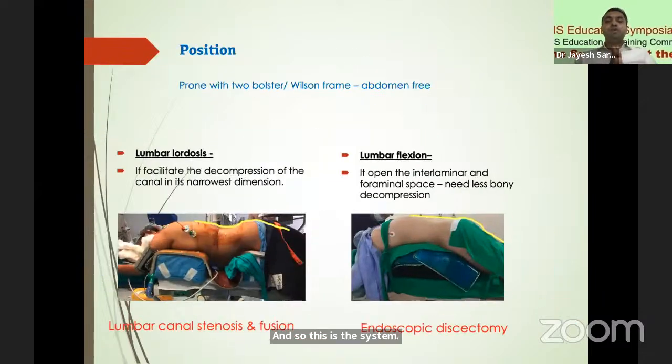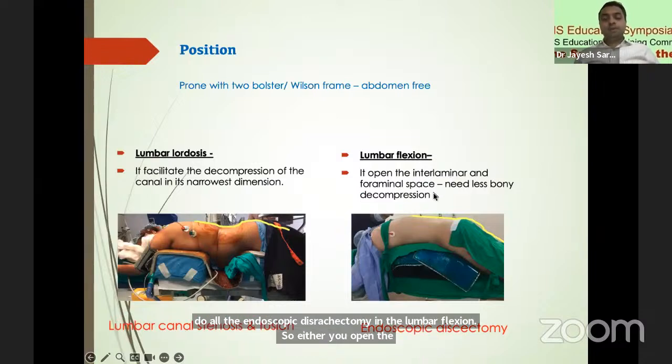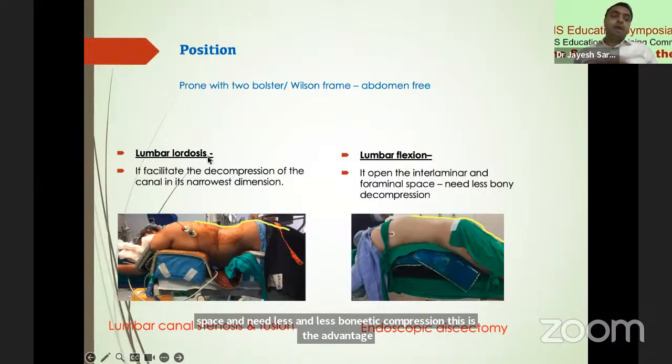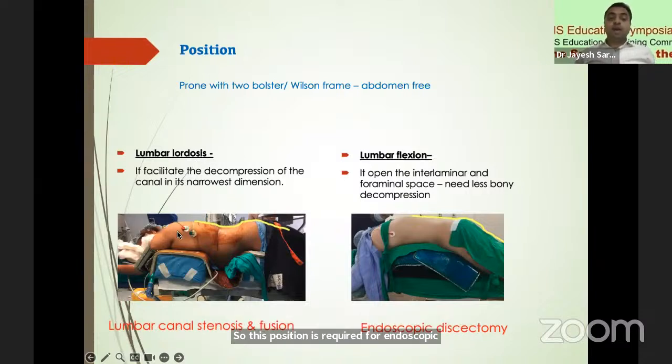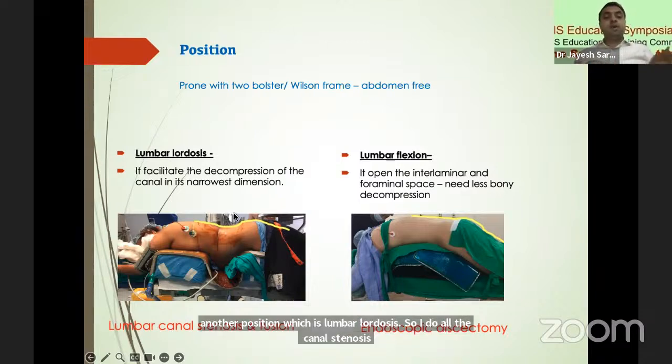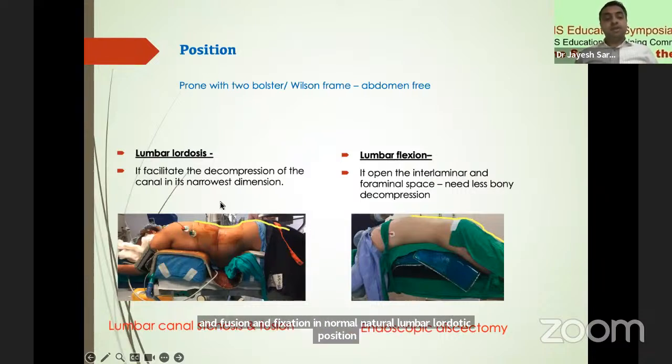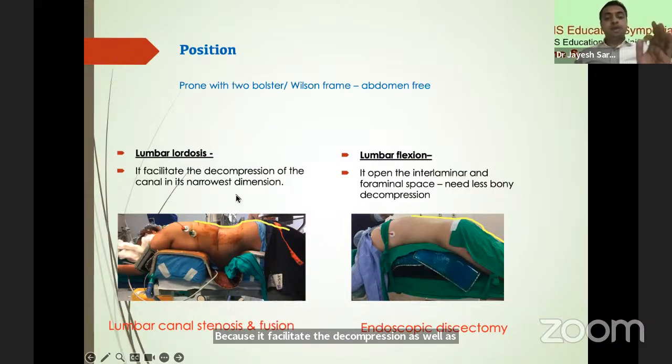Position. Usually there are two kinds of position. I do all the endoscopic discectomy in lumbar flexion. So either you open the Wilson frame, it opens the interlaminar and foraminal space and needs less and less bony decompression. This is the advantage. So this position is required for endoscopic discectomy. Another position is lumbar lordosis. I do all the canal stenosis decompression, fusion and fixation in the normal natural lumbar lordotic position, because it facilitates the decompression as well as fixation in its narrowest dimension. So the patient has the maximum advantage of that.